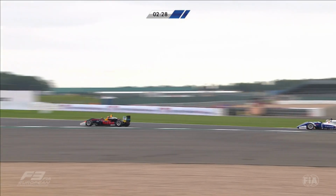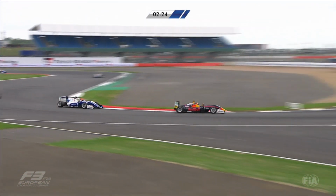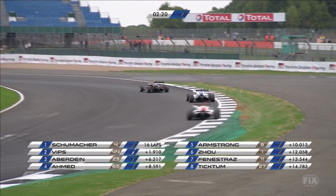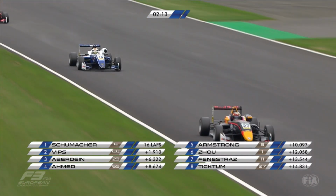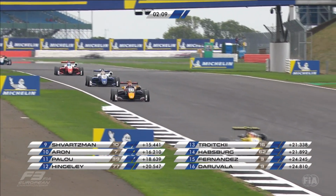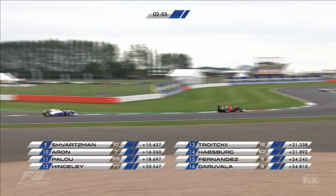Now they are about to come to the end in Wellington Straight of that first sector, and then let's try and find where Fabio Scherer's car is. There should be a yellow flag somewhere to tell us of its demise. Fabio Scherer out of the race. Is it a puncture? Is it mechanical?